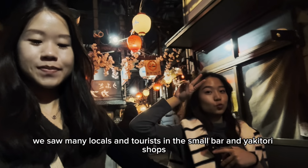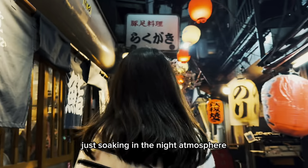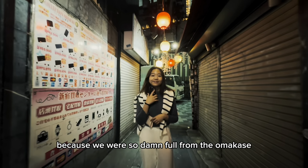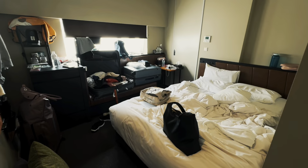We saw many locals and tourists in the small bar and yakitori shops just soaking in the night atmosphere. But yeah, we didn't really try any bar food because we were so damn full from the omakase. And that wraps up our first day in Tokyo.